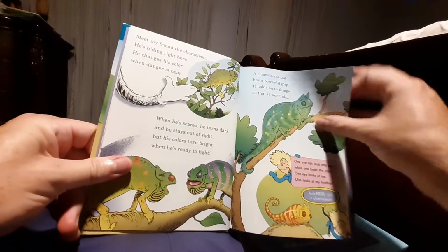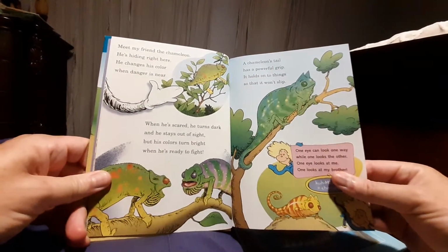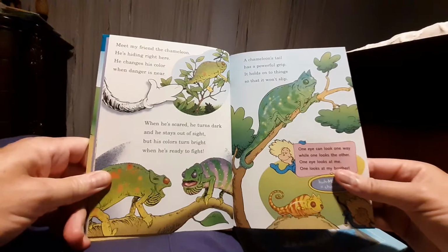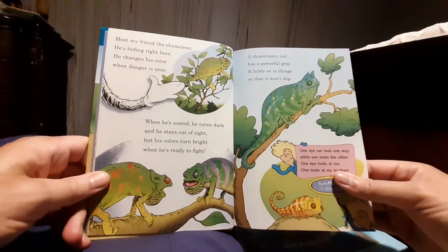Meet my friend the chameleon. He's hiding right here. He changes his color when danger is near. When he's scared, he turns dark and he stays out of sight, but his colors turn bright when he's ready to fight.